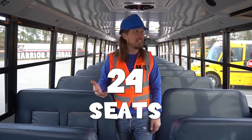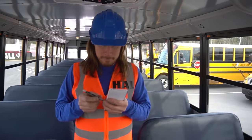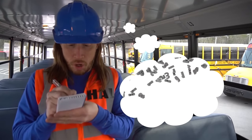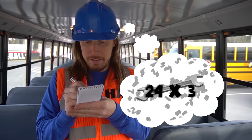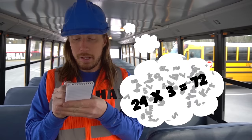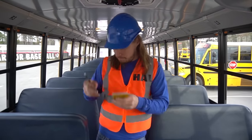Oh, with three kids on each seat. I wonder how many kids can fit in here. Let's do some math real quick. Let's get out our notebook. Oh, yep, there we go. And let's get out our pen. So let's add all this up, do some math. 24 seats by 3. Multiply. Oh, that's 72 kids. Oh, wow, that's a lot of kids, right? Oh yeah, that's awesome. Let's put that back in our pocket.